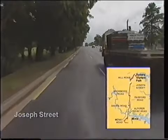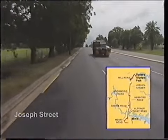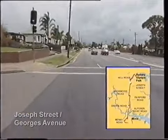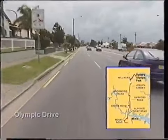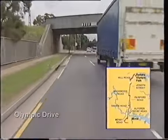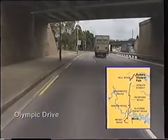On your right, you'll notice the Media Village, another Olympic venue. Joseph Street becomes Olympic Drive. Drive under the railway bridges.